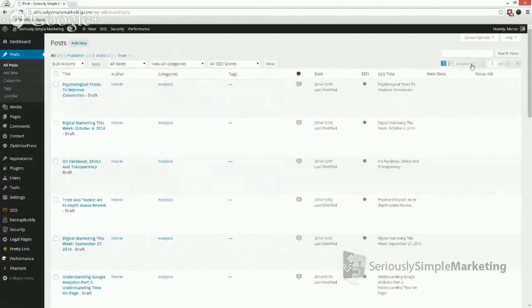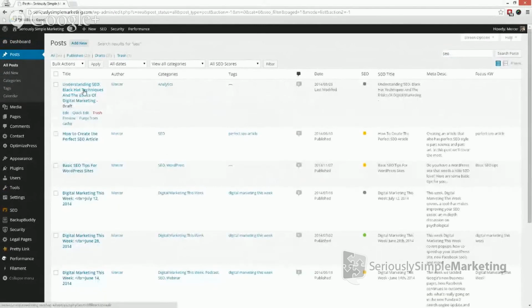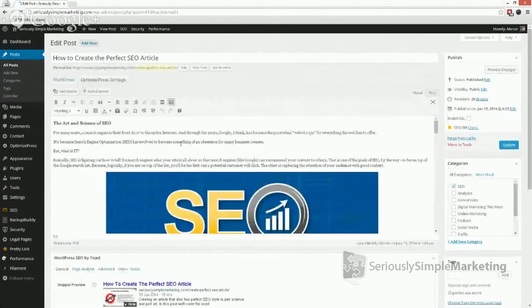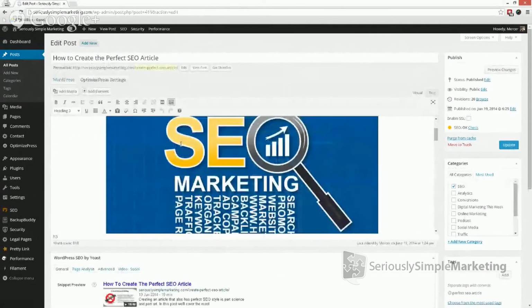And let's come down here. This is the one I said we're going to improve together. I know I did a post on SEO not too long ago: how to create the perfect SEO article. That was it. Okay, so let's take a look at this. All right, so here is how to create the perfect SEO article.